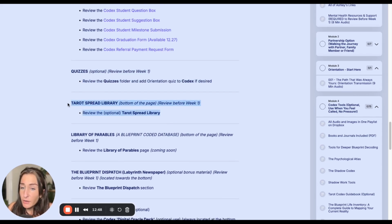Then we have the Tarot Spread Library, which we talked about above. It's essentially Book 2, Blueprint of Tarot, smushed and given to you as a reference guide.